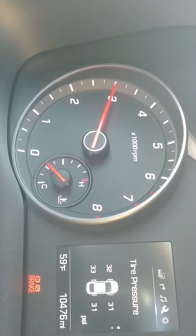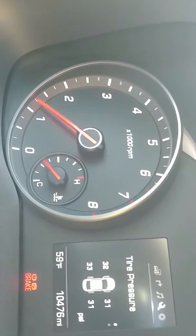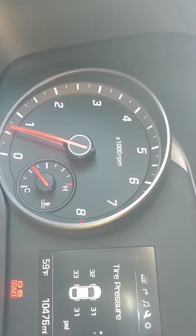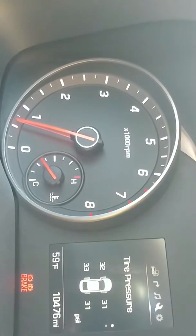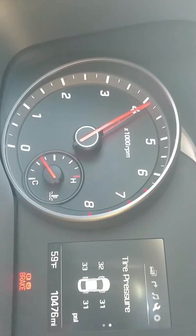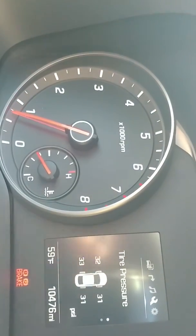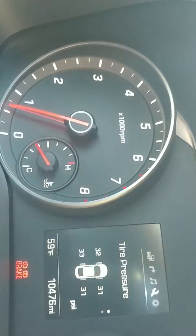By the time you get right here to 3,000 RPM, Civic is putting out its rated power and torque at about 170 horsepower and torque. 3,000 RPM on the Elantra, you still have not broken 100 horsepower or torque. Furthermore, most of the power doesn't start until right here at 4,000 RPM on the Elantra. So 2,000 to 4,000 is where you want to do most of your accelerating. That's where you want to have your power.